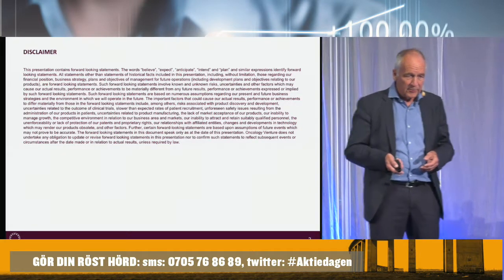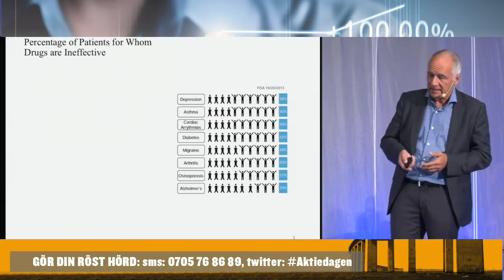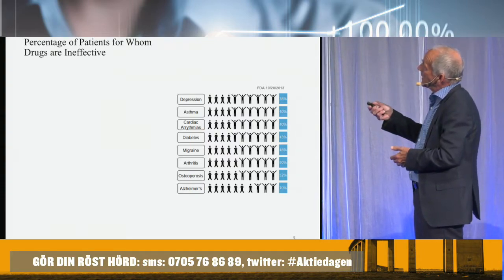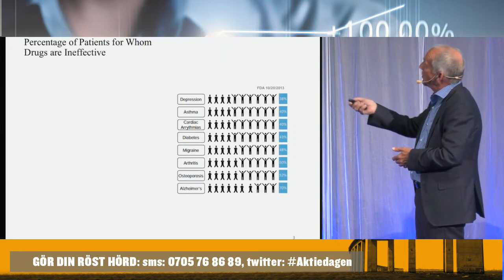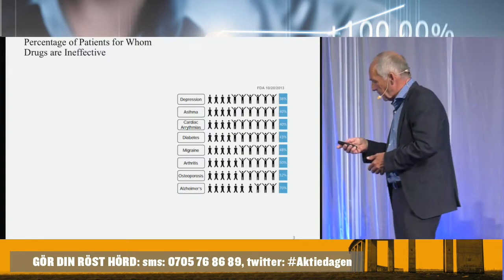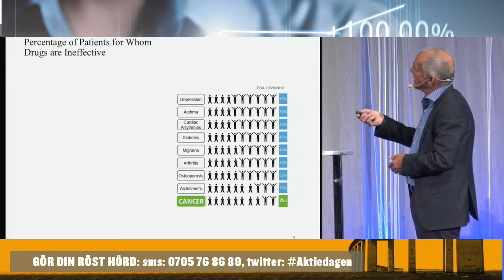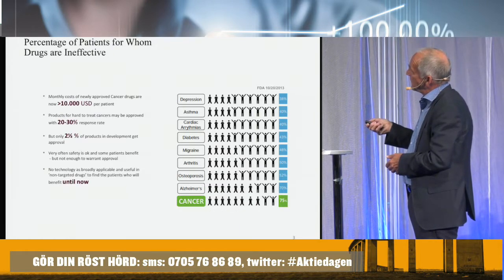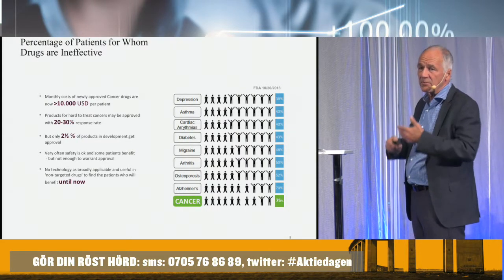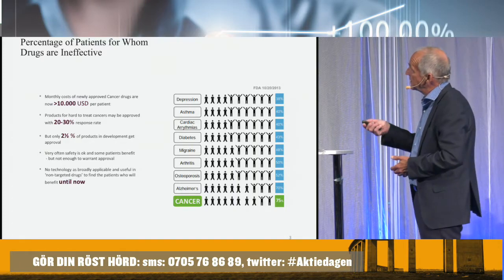A disclaimer here, we are a listed company, and what we all know is that a lot of the products that we treat our patients with are not very active, but some of them are, you can say, more successful than others. In depression, it's quite a lot of the products that actually live up to the quality criteria. But when we go down to cancer, in 75% of the cases, the product is not really benefiting the patient. This is what we're used to. It's sort of hard to treat cancer patients, but this is what we see.